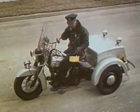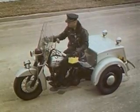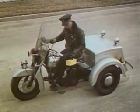Unit 8 at Elman Morse. Dose rate 15 roentgens per hour. Okay, Unit 8.